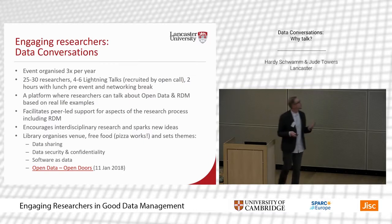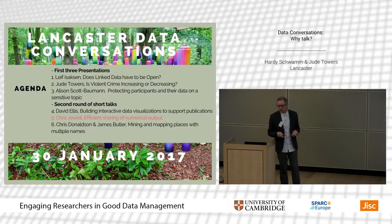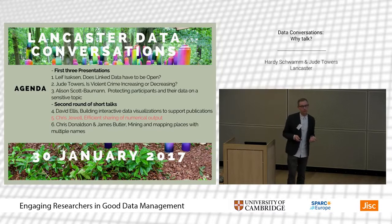The themes that we had so far, you can see here. So we started very broad, data sharing, then went on to data security and confidentiality. And then the last one that we had was software as data. And we've just planned the next one in January, which is called Open Data, Open Doors. Now this is the agenda of the first event that we had.